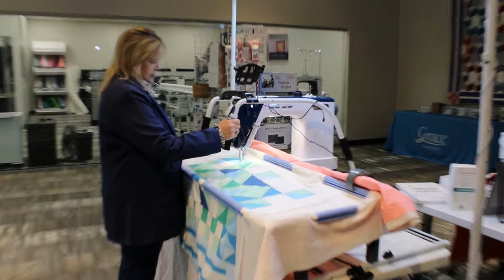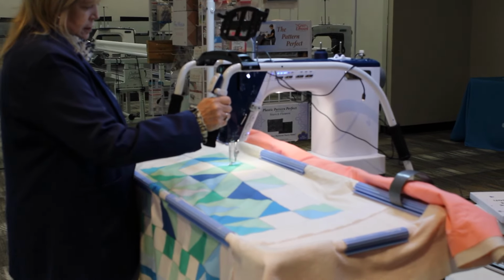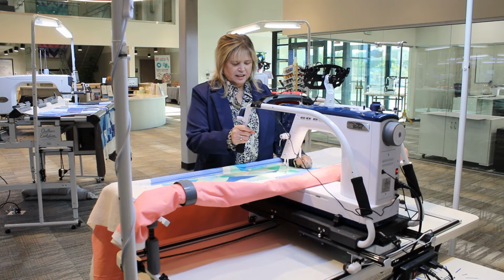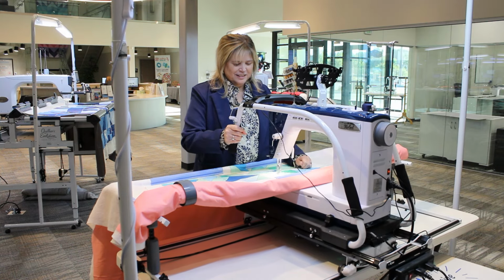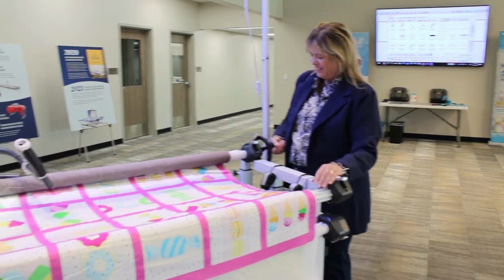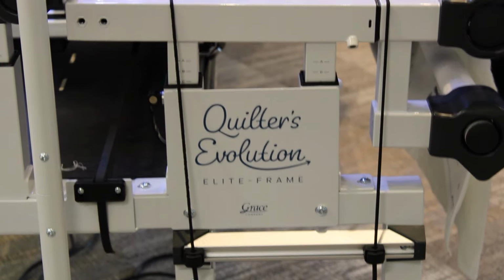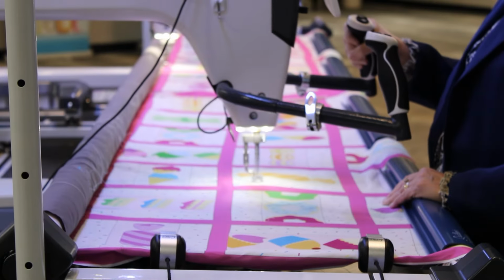From the hoop frames, the hoop frames are a brilliant idea. Quilting a larger quilt on a smaller frame, and it doesn't take up a lot of space. And then the rolling frames, we've really come into our own with quilting frames altogether. That's our start, graceframe.com.